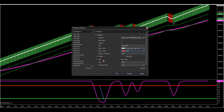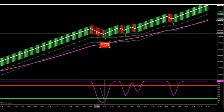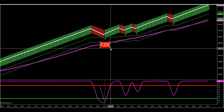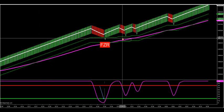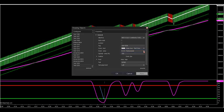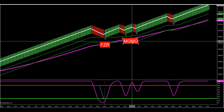All right. So what you want to see then is you want to see an order imbalance right at that FZR. You want to see red coming into that on our other chart. Then the market starts moving. My favorite combo is an FZR into what's called a Momo. A Momo is where price is coming out of the zone, the intermediate zone. And when price is coming out of the intermediate zone, I'm looking for a momentum trade. And that is a momentum trade.